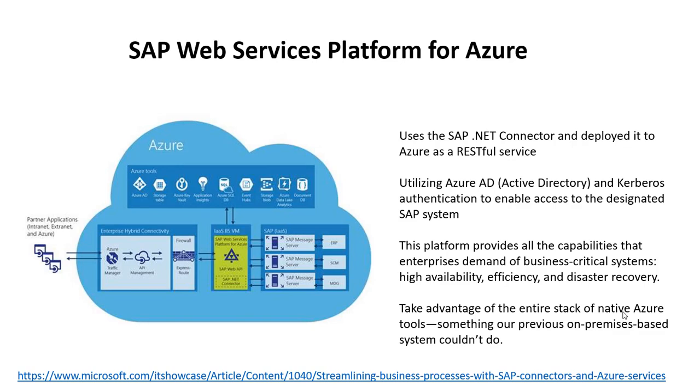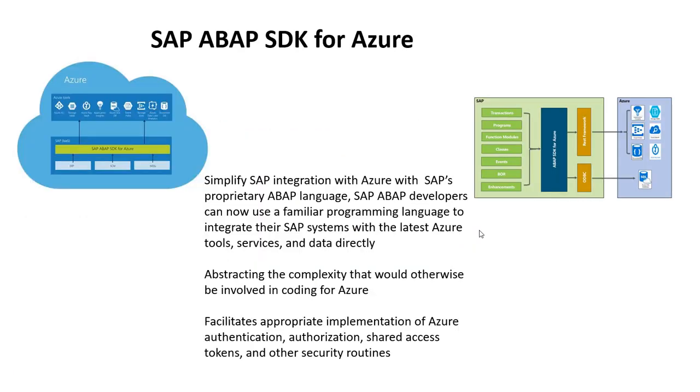In addition to that, a few other things I want to mention that we have integration with is SAP Web Services platform for Azure, which provides you a web services capability to integrate with SAP, so you could create custom applications that connect to SAP. Okay, and this solution utilizes Azure Active Directory and Kerberos, so you can have single sign-on with SAP. And if you want to know more about it, you can click on this link here, which provides you a link to more information. But it's about being able to create custom applications that interact with SAP. And then there's the reverse, SAP ABAP SDK for Azure, which allows the SAP ABAP programmer to integrate with Azure services from within SAP.